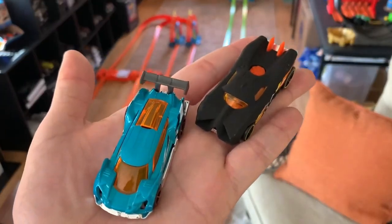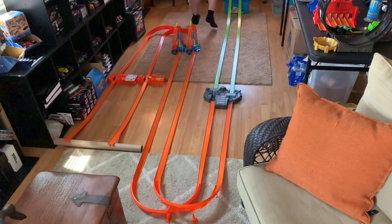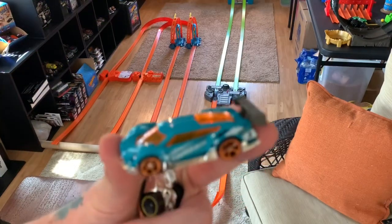Proto H24 and Super Blitzen. Come on, real good race. Go. Super Blitzen with the dub.